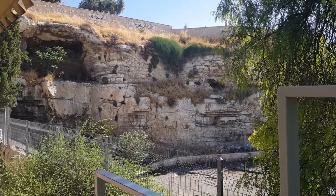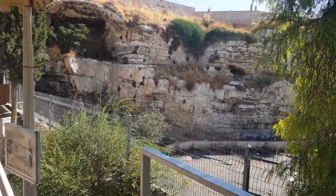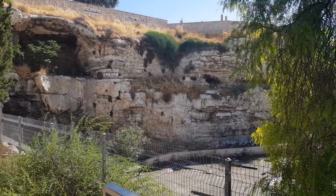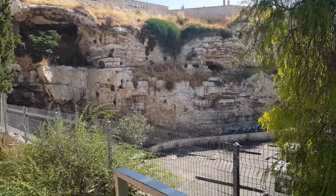You can hear the bus station. We will talk about it soon. He found something that looks like it. First of all, you're looking at the Golgotha, the Calvary, a skull.